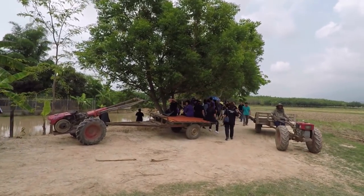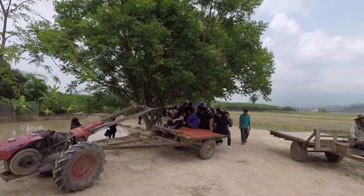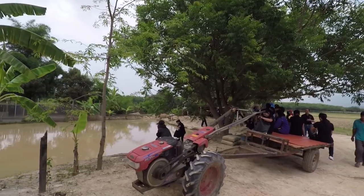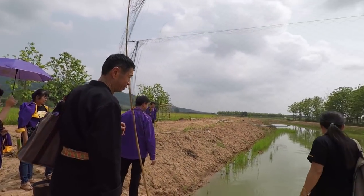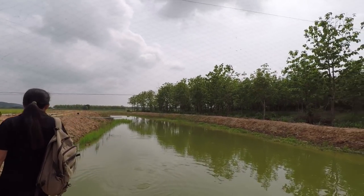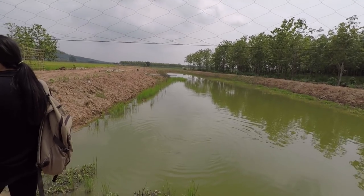I think they all thoroughly enjoyed the rides on the Dak Dak though. That was pretty cool. Well, I think they like feeding the fish. But it is a little bit too warm in the day for the fish to be feeding properly. But they're coming up.